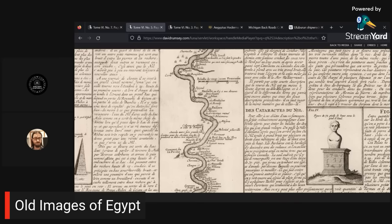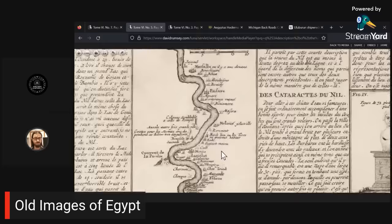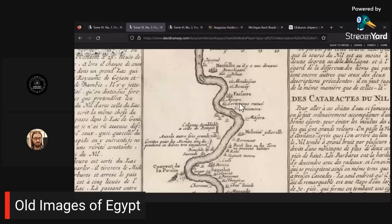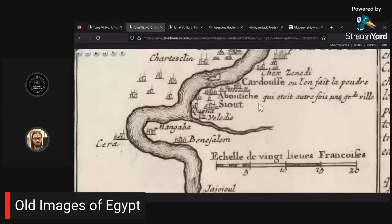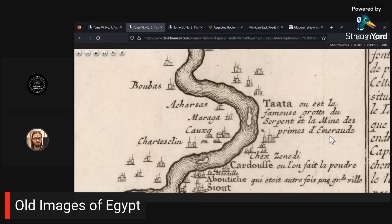I've just noticed Benny Salem on that map that you've got up on the screen right now, near the top of the screen. Where your mouse is. Benny Salem, but then scroll up. There we go, just above. Ben Salam. Look at that, yeah. Oh, there's Tata. What does that say for us? Can you read that? The famous Caves of the Serpent, the mines of the Prime Emeralds, or the best emeralds, I guess. Prime. So there you go.